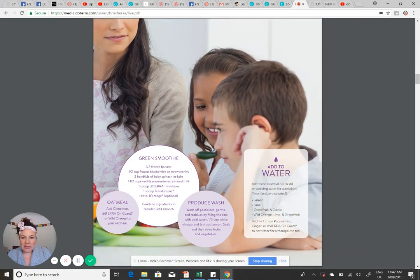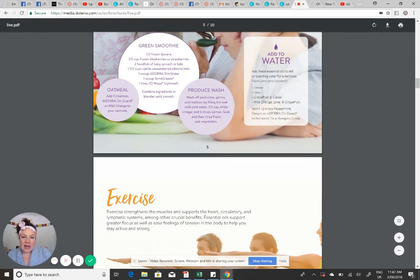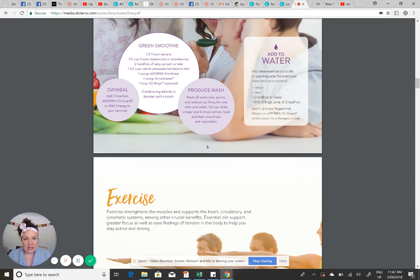Okay, a few little recipes, green smoothies. If you're wanting to wash all the pesticides and germs and residues off your fruit and vegetables, great little recipe there. Okay, adding your oils to water. Now, when I do that, I always add some chia seeds so that the oil has something to bind to. When you put the oil into the chia, it swells up, kind of looks a bit like a tadpole egg, but then the oil is actually attached to that and it disperses throughout the bottle of water instead of just sitting on top. Because as you know, oil and water doesn't mix.